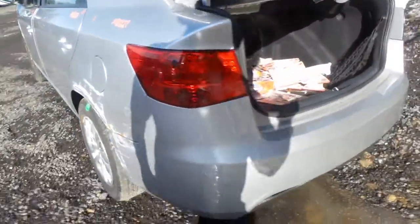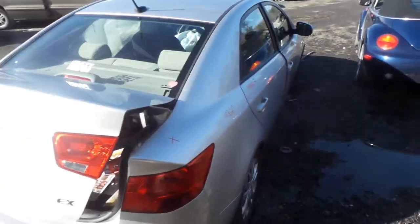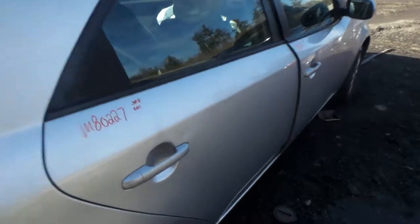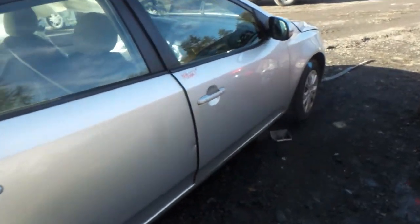We have two good taillights, a bumper good for the rebar and foam. The lid does have 3 hours worth of parking lot pings on the top, but it's still in great shape. It does come with the lights and the hinges. Around the other side, the rear door has a 1 hour dent. The front door is insurance quality. The fender is also insurance quality, and we have a good mirror with turn signal.